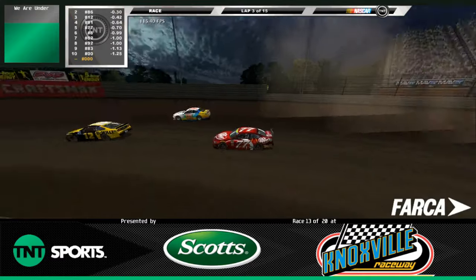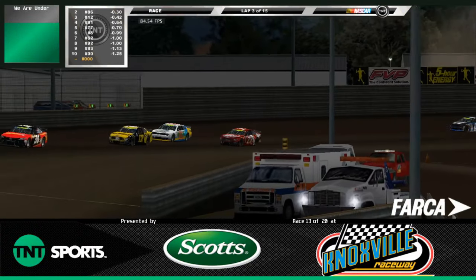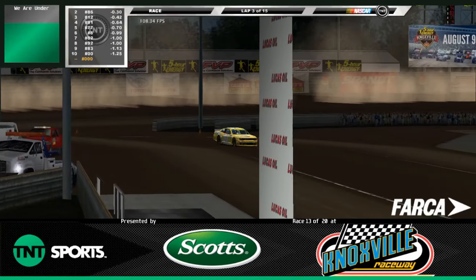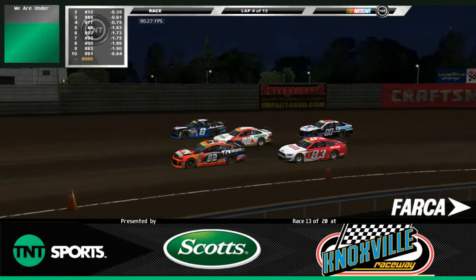Listen, there may be an issue with Salmon. That car dropped straight to the inside there. Hope everything is all right with that race car. He is pulling off the racing surface. He was the fastest car up until now. That leaves us with 9 cars on the track.